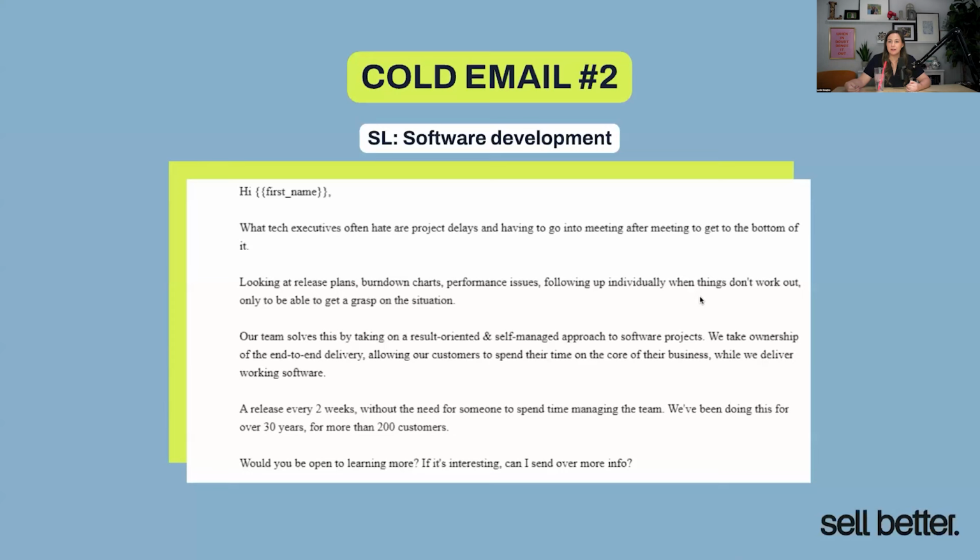Our team solves this by taking on a result-oriented, self-managed approach to software projects. We take ownership of end-to-end delivery, allowing our customers to spend their time on the core of their business while we deliver working software. A release every 2 weeks without the need for someone to spend time managing the team. We've been doing this for over 30 years and more than 200 customers. Would you be open to learning more? If it's interesting, can I send over some more info?